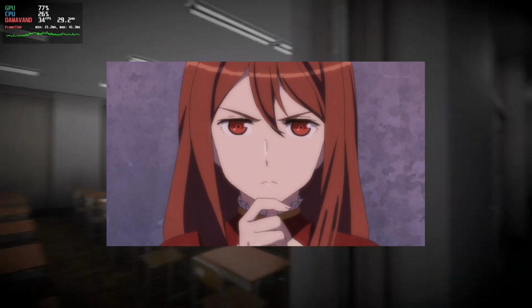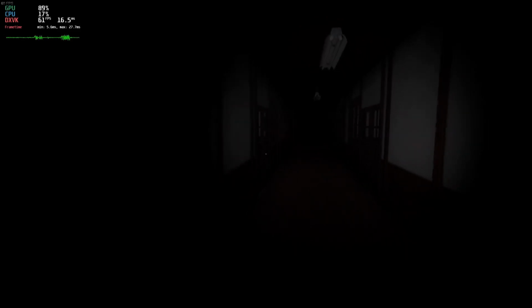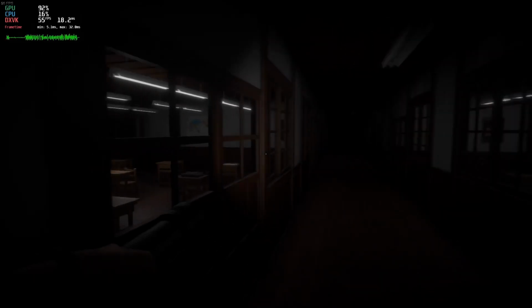Now here's the thing, what I'm experiencing right now is probably something that could be worked around if I investigate this a bit further and try tinkering with the configuration. But the truth is, compared to just simply launching the game off of Steam without a custom Proton runner, I think we all know what's the superior option, or at the very least the most convenient one.